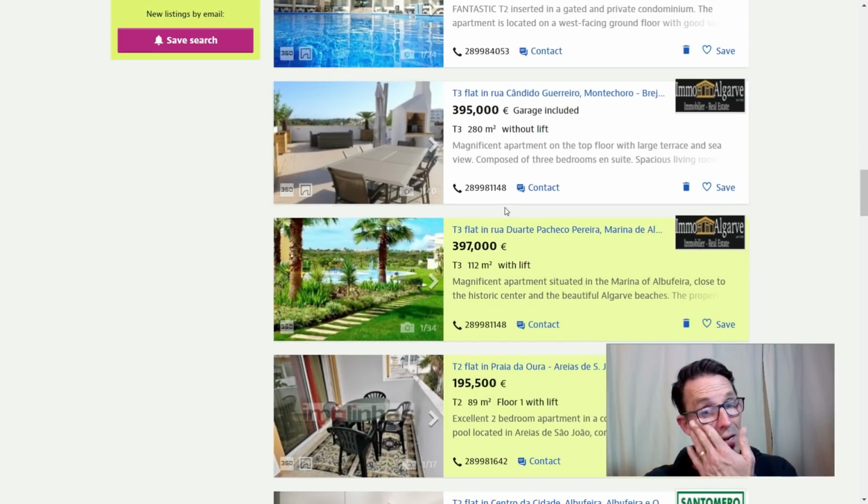And obviously in Albufeira you'll get great resale value, because what everybody does here in the Algarve, if you hadn't noticed already in your property search, is that they will buy a place and rent it out in the summer for really good amounts. Well, it's good if you're the owner, not if you're the renter.